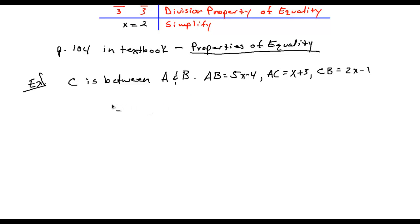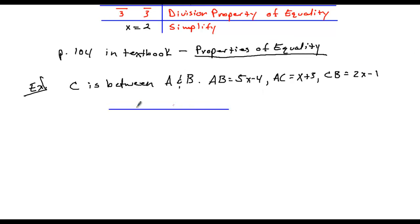So I'm going to draw a nice little segment. It's going to have an A, it's going to have a B, it's going to have a C. Now the C is not in the middle, it's just between. Now it tells me that from A to B is 5x minus 4. A to C is x plus 3, and C to B is 2x minus 1.